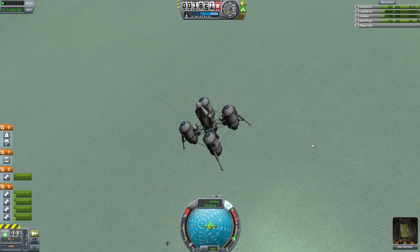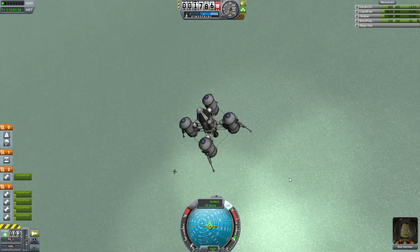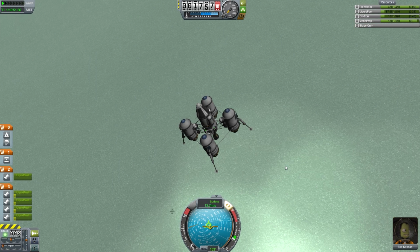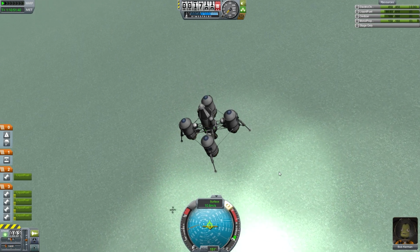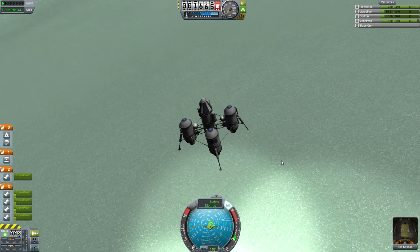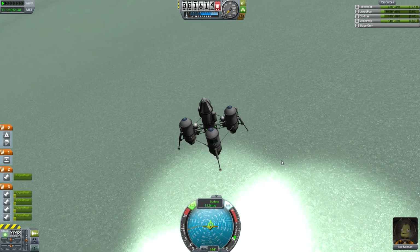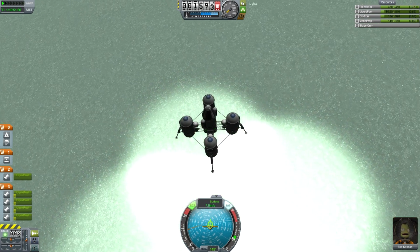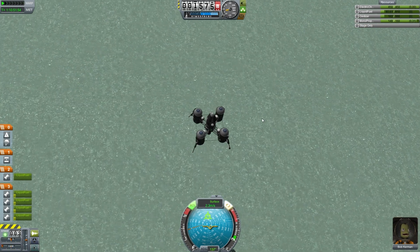Alright. Like I said, I tend to have problems landing on Minmus for some reason. There goes the shadow. Oh, it's okay, it's back. Alright, let's get it down to vertical. There's those landing lights. Okay, that actually causes problems. I need my shadow, actually. Whoop, whoop, whoop. Alright.